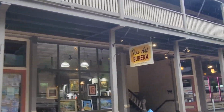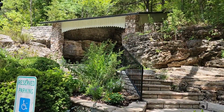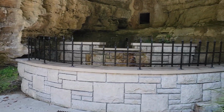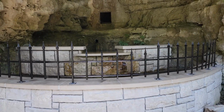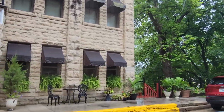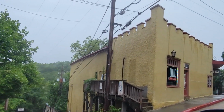And of course, Eureka Springs is probably best known for its shopping and the actual springs. The springs over the course of time have been considered to have medicinal and healing properties. They've sold spring water. People have come here to travel to drink and sit in springs and get healing and stuff like that. But they also have this really unique shopping district too.